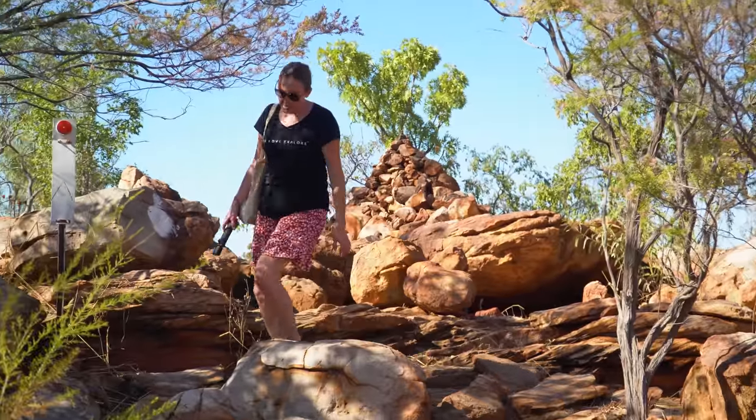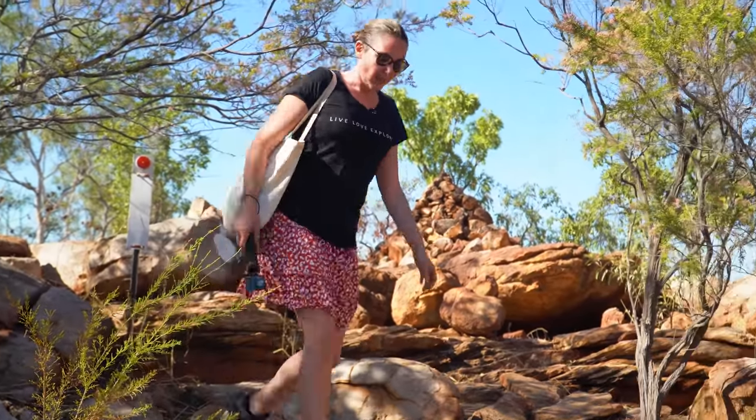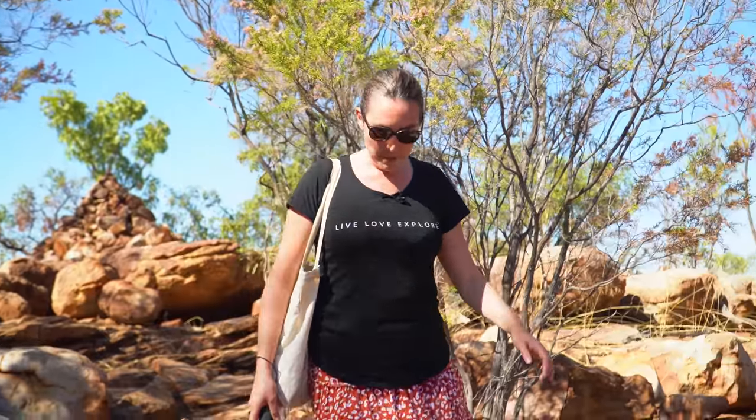You would not want to be unfit coming and doing the Kimberleys. There are so many amazing gorges. You need to have fitness behind you.